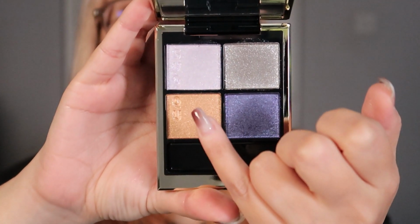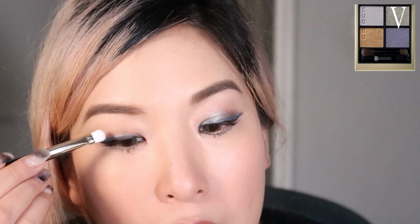The fourth shade, the golden shade. It's quite metallic, highly pigmented as well. It's a bronzy gold.